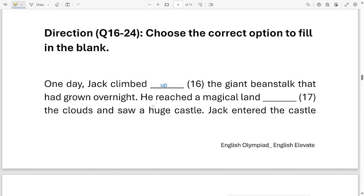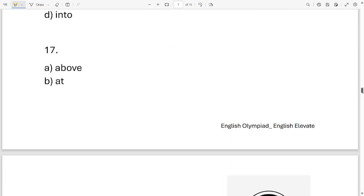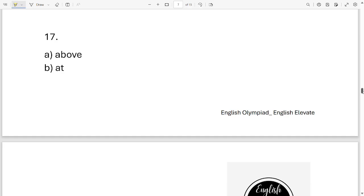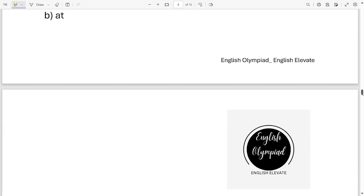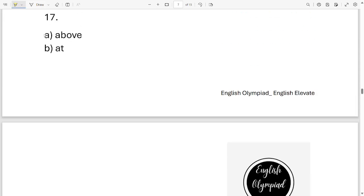Okay, next. He reached a magical land, dash the cloud and saw a huge castle. Now for blank 17, let's look at the option. Options are above, at, on, in. These are the 4 options. Which one is correct? It is option A, above.